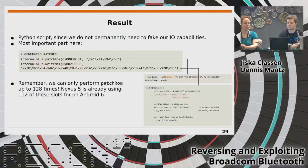Yeah, that's it already. It works. Still does not look very nice, but with the source code, you have an idea of what is going on.